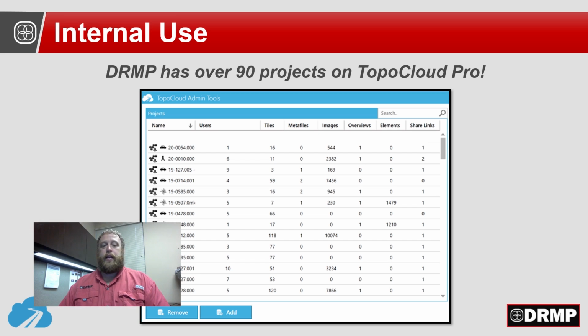Each project has the LAS tiles, photos, deviation reports, density reports, overviews, JSON linework files, and any other associated project files included. All of this is uploaded through the TopoCloud admin tools, not only as a redundant backup of our process data, but also as an easier way to transfer data between our offices. No more copying data to an external hard drive and shipping it to other users. This data is at anybody's fingertips once it's on the cloud.